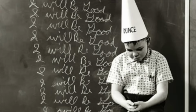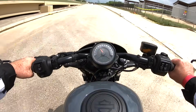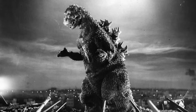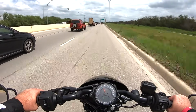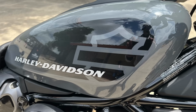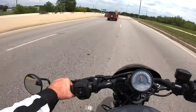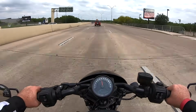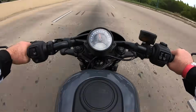missed a shift. How about that? Okay, we're in second, third. Wow, this thing is a beast. Another factor that would contribute positively to the handling of this bike is that you put the gas in underneath the seat, not in the tank. And it helps to lower the center of gravity on the bike, making it much more nimble. Makes the bike seem lighter than it actually is.